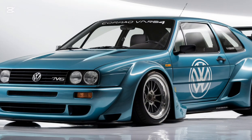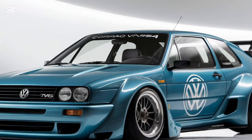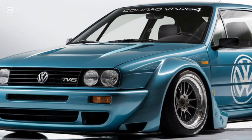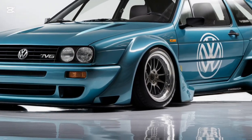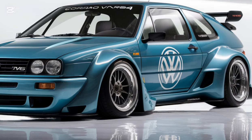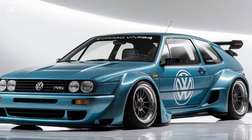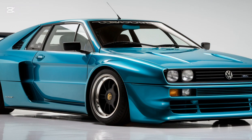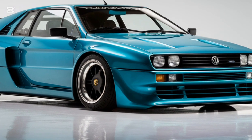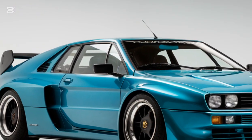Under the hood of the 1990 model, you'll find one of two engines, either a supercharged 1.8-liter four-cylinder known as the G60, or a naturally aspirated 2.0-liter inline-4 in some markets. We're focusing on the G60, because that's where the magic is. The G60 engine makes around 160 horsepower and 166 pound-feet of torque. Not massive numbers by today's standards, but remember, this is a relatively lightweight car.